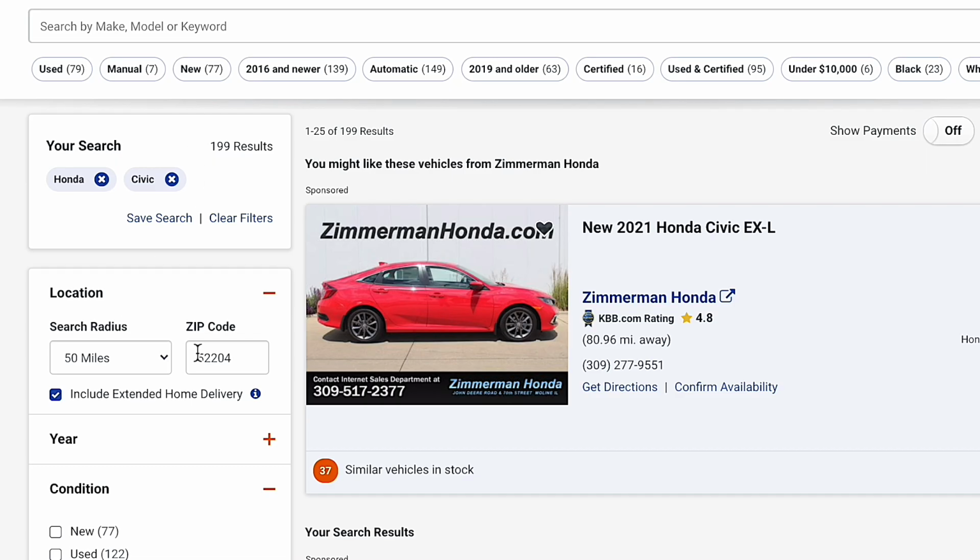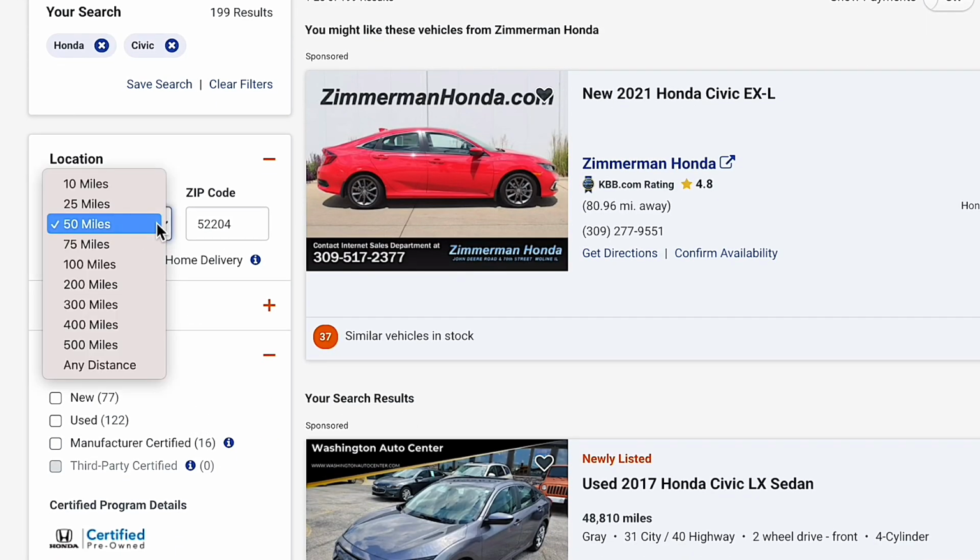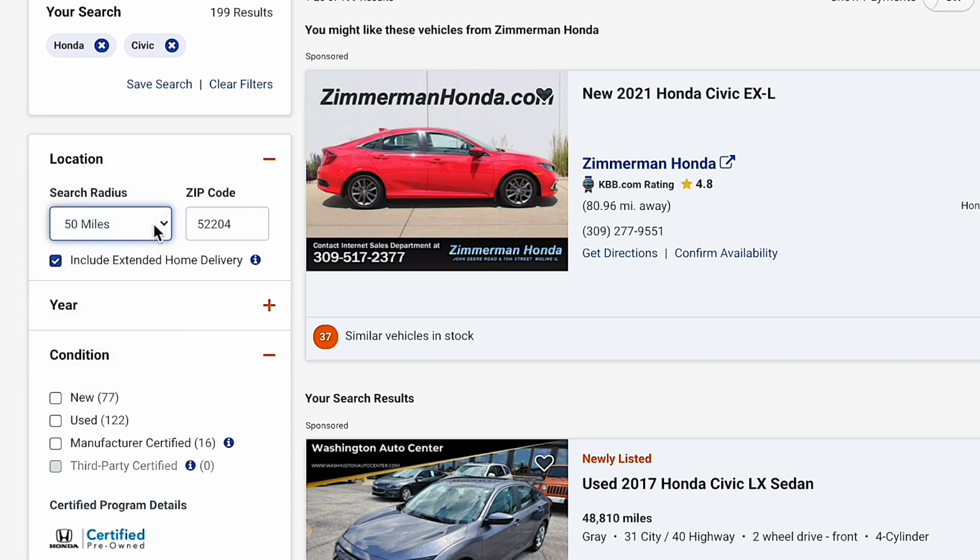Now there's a whole bunch of filters here on the side. The search radius is 50 miles, and you can change that to any distance, 500 miles. If you're outside of an urban area, a large urban center, you're probably going to have to travel farther to find a vehicle. For me personally, I live in the interior of British Columbia, Canada, and I would be willing to travel 4 hours to Vancouver. I'm going to have many more options in terms of the vehicle that I'm looking for.